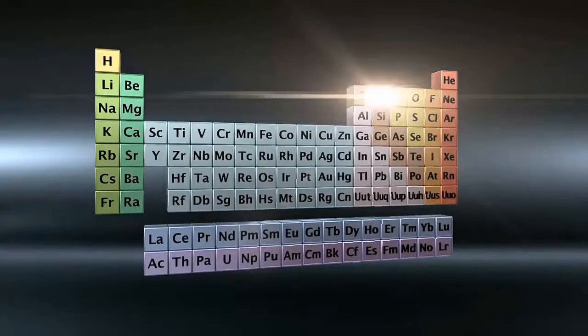Of particles: protons, electrons, and neutrons. The whole world, in fact. Amazing.